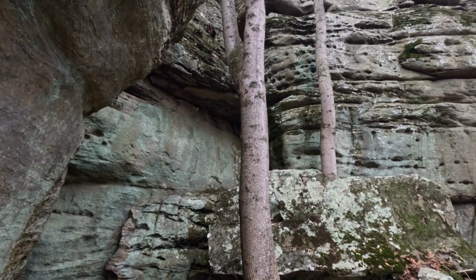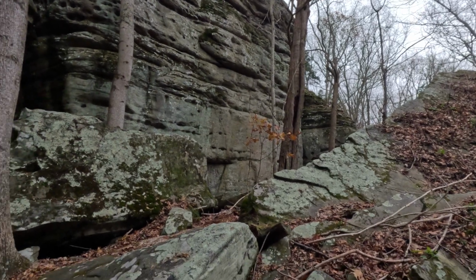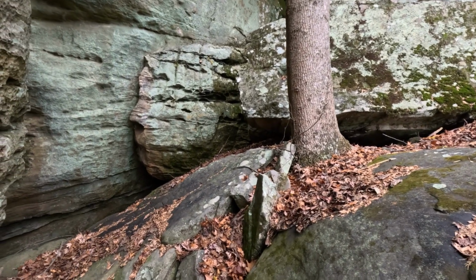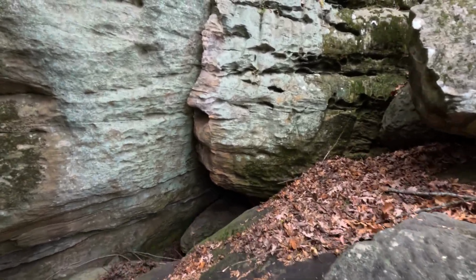So that's why I think of people who graffiti, you know, they need to be fined, arrested, forced to clean it off, and they are no friend of mine or this forest. So that's how I feel.